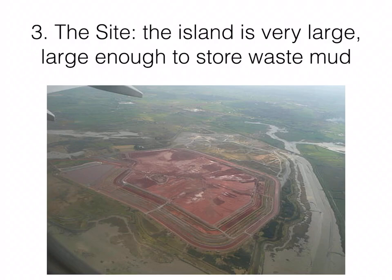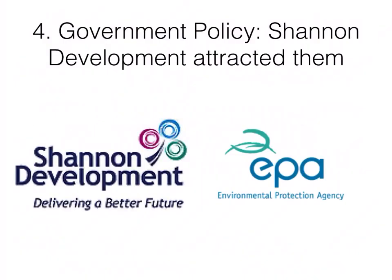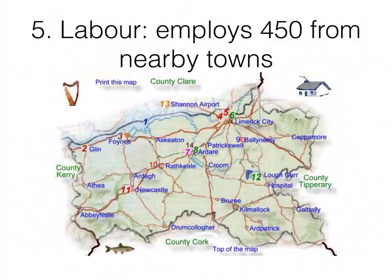So they were attracted here because of their raw materials. They needed a coastal location. Transport, it was deep enough, the estuary, for the bulk carriers to bring in the bauxite and export the alumina. The site was large enough, 4 kilometres square, to build the factory and to store the mud. Government attracted them there by the Shannon Development, encouraged them to locate there, I suppose provided the site to them, showed them where the best location was.